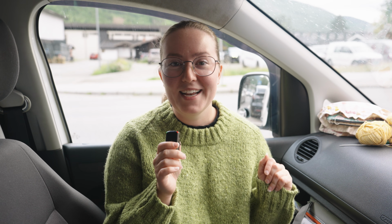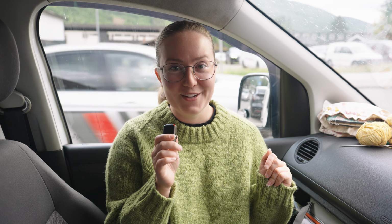stretch our legs. There's been a lot of driving over the past week and some of it's been fairly difficult because we've been in a van with no air conditioning, sometimes in around 30 degrees. So we needed a little break and we've stopped in a little town that has 2 yarn shops.